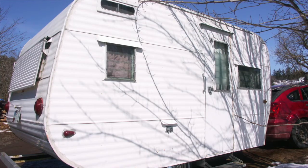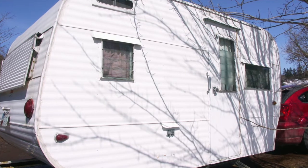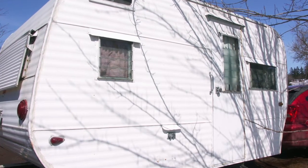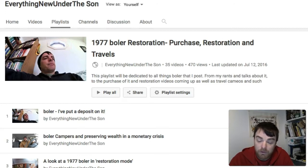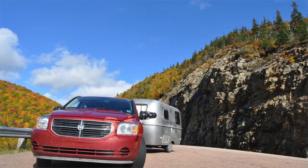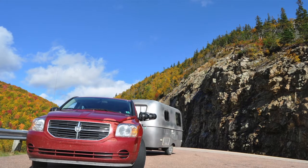So we first got a white camper. I think it was a 1962. It wasn't a Shasta, but I forget the make of it. I do have videos about that on my YouTube channel. But then after that, we got a Bowler. We had a smaller car, and we couldn't pull the white trailer. It was a 15-foot trailer and we had our little Dodge Caliber. So I ended up selling that, and I found a Bowler for a decent price, and I restored that.